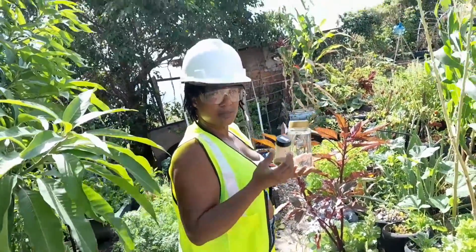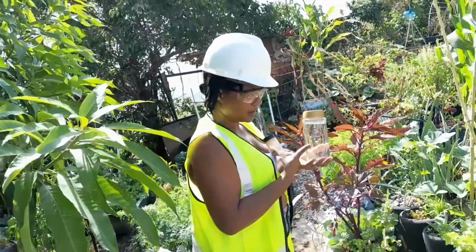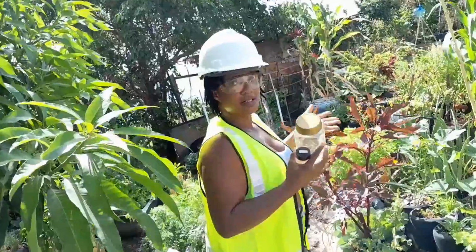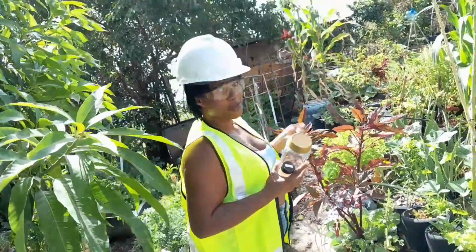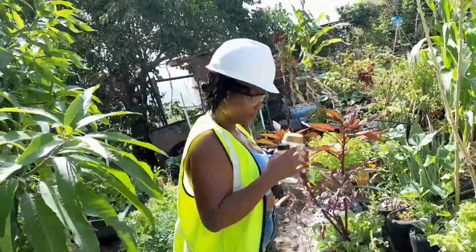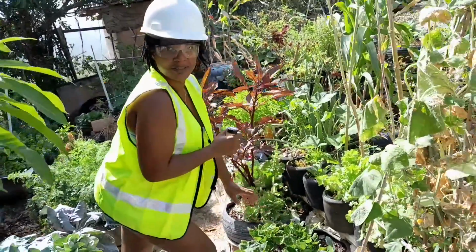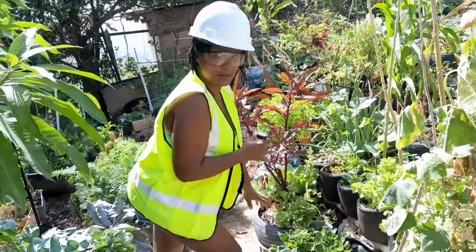You don't use it immediately because it doesn't dissolve quickly in the water. And then you place it in your spray pan and you spray it on the plants. The ants will leave, but they will return. How do you eradicate those ants, or kill them?